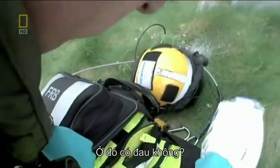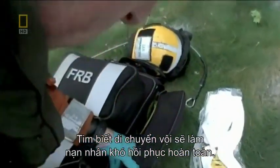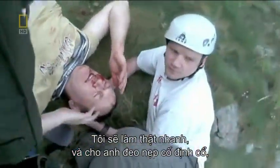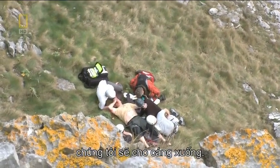Got any pain in there? Tim knows this is one medical evacuation where the patient cannot be rushed without endangering his chances of making a full recovery. I was going to hopefully try and be quick, but what I'll do is I'm going to get a collar to put round your neck, okay, and then we're going to get a stretcher sent down.